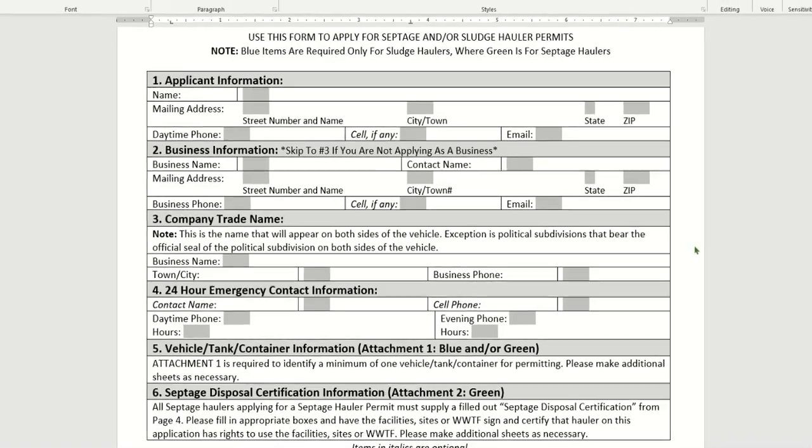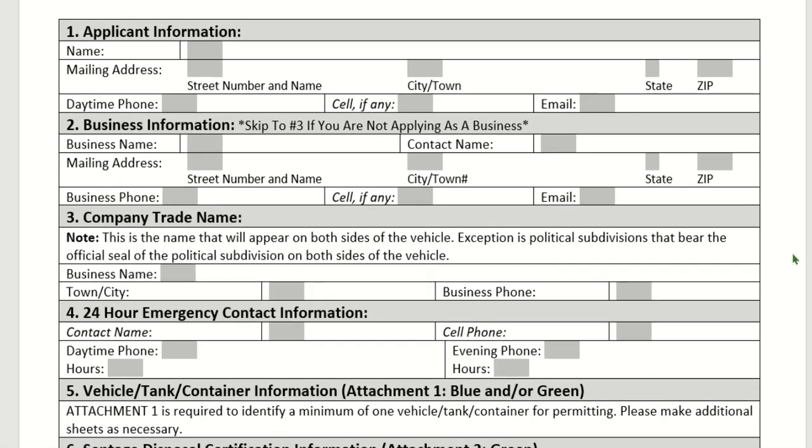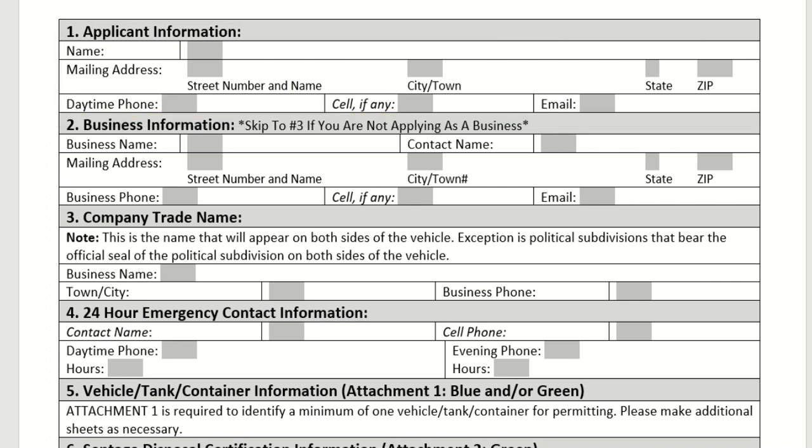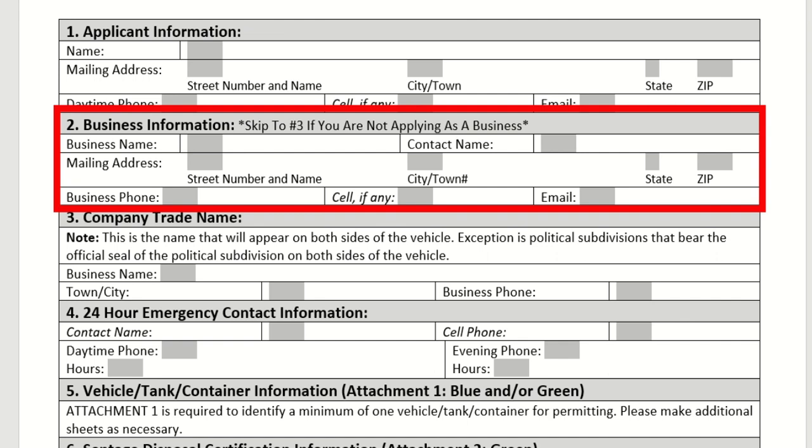To begin filling out the form, enter the applicant contact information in Section 1 of the form, beginning with the applicant's name, then the mailing address, daytime phone number, cell phone number, and email address. In Section 2, add your business information. If you're not applying as a business, skip to Section 3.